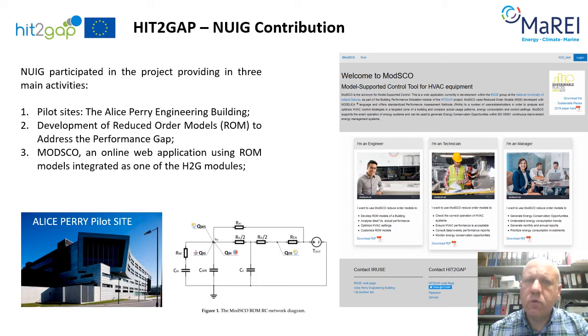Firstly, by providing one of the pilot sites, the Alice Perry Engineering Building. We also developed and validated a novel reduced order model to help energy managers to generate whole building energy baseline for testing different energy conservation measures or to keep track of the building's energy performance. Lastly, we developed Moscow, which is an online web application that enables final users to develop their own reduced order models. This application was integrated in the final platform as one of the Hit2Gap modules.